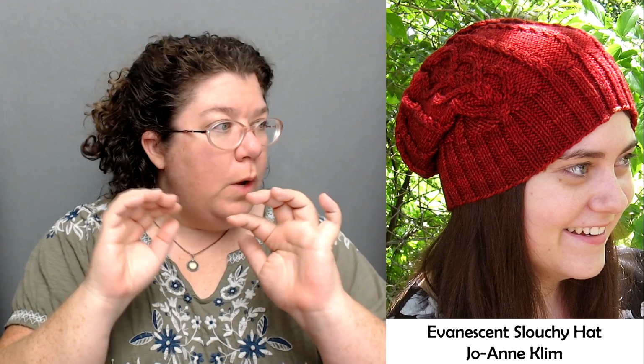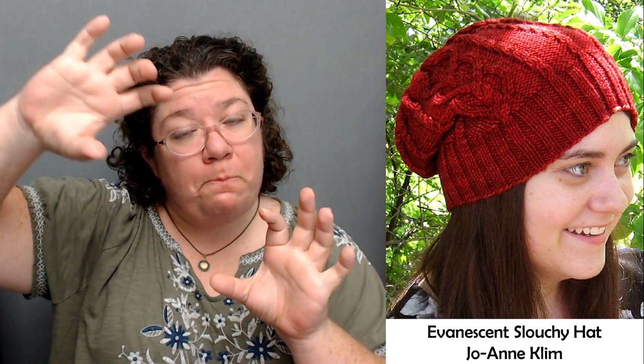If it's cold where you are and you want to knit up something for yourself to celebrate our upcoming Valentine's Day, or just something to show somebody that you love them, this is the Evanescent Slouchy hat. And it has hearts on it, but they're not completely literal hearts. They're beautiful cables worked into a heart shape. And what I really like about this pattern is that this heart motif runs in one spot, and then there are twisted cables that run around the rest of the circumference. So it has that one panel of this twisted heart motif and then just plain cables around the rest.